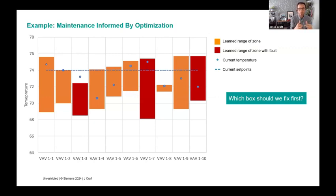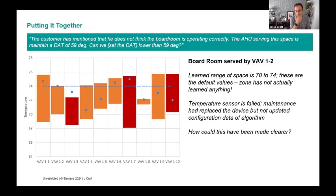And we're going to take this back to one of our original operability examples. This was the site where the customer mentioned that he did not think the boardroom is operating correctly. The air handler serving this space is maintaining a discharge air temperature of 59 degrees. Can we make it lower? Basically, that 59 degrees doesn't seem like it's low enough to cool the boardroom. Well, the boardroom is served by VAV 1-2, which seems like it's right at set point and doesn't have a fault condition triggered. This is where process and expertise become important.